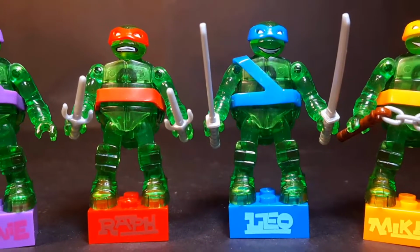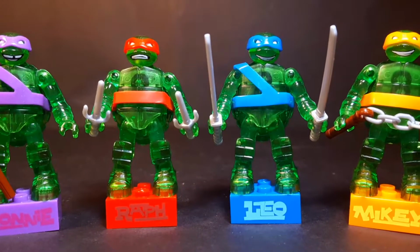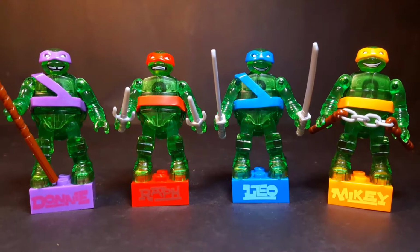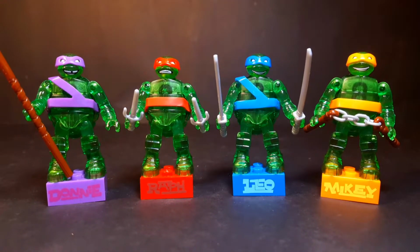So there it is, guys. My review of the Mega Bloks Toys R Us Exclusives TMNT Blind Bag Minifigures. Now, I have absolutely fallen in love with these figures. They are so awesome and brightly colored and have great articulation and accessories. I have definitely become a TMNT Mega Bloks fan, and I think you would absolutely love them too in your collections.